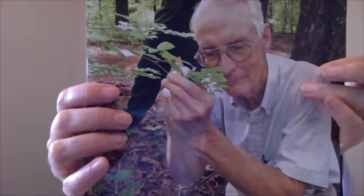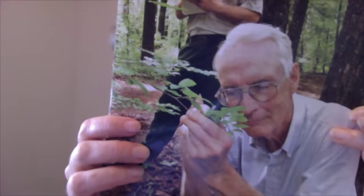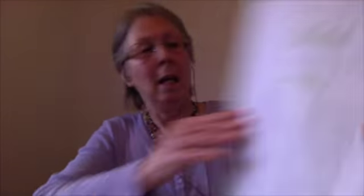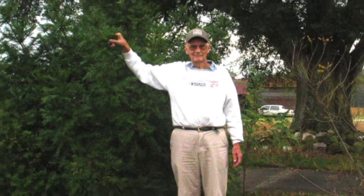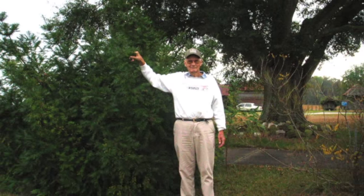But here's a picture of A.J. This was published in North Carolina Wildlife Magazine sometime this year. And the title of this article, A.J. just gave me a copy of this while I was visiting him here, is Botanizing with Bullard. With no formal horticultural training, retired dentist A.J. Bullard has earned a niche as one of the state's preeminent botanists. I mean, he's an amazing guy.